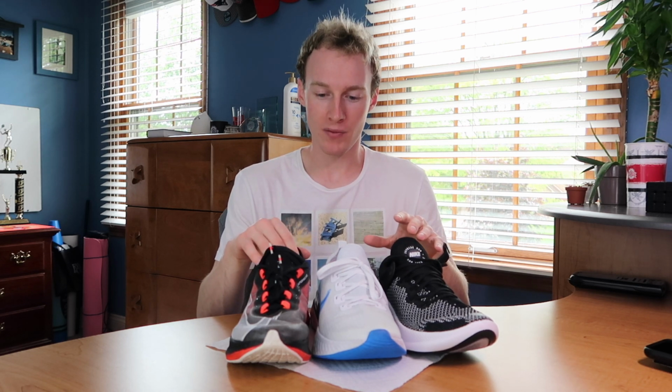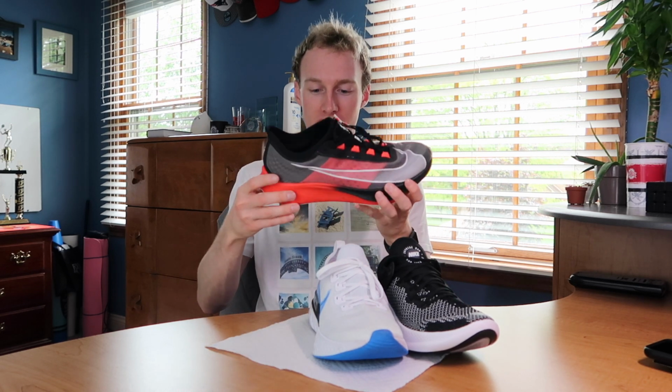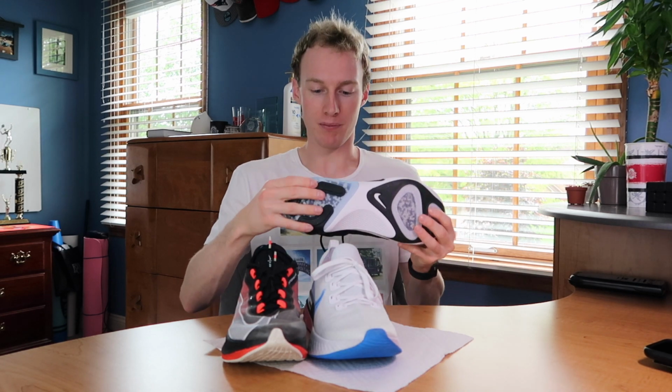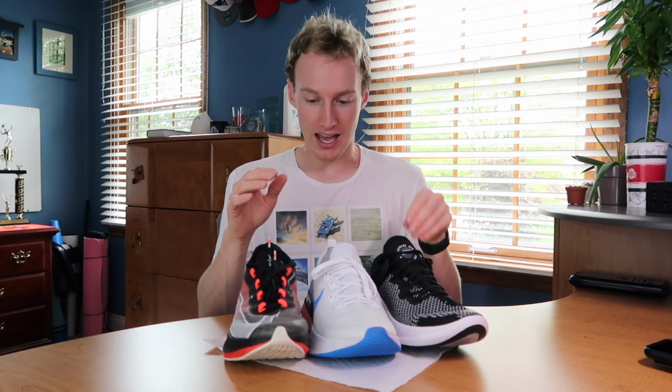This is pretty much the three top categories for their running shoes right now. You have the Zoom series with this kind of foam in the bottom. You've got their React foam in the bottom. And then you have the Joyride, or the beads, balls kind of cushioning system in the bottom. These are pretty much the three newest, most up-to-date and best running shoes, supposedly.